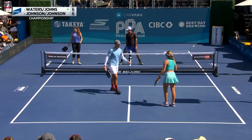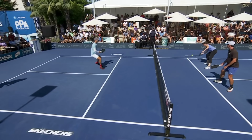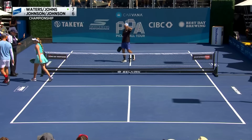Oh, foot fault. What a play, though. That was so close, and so close to being good for Jorja Johnson. That's a great read. You want to go for that move when you see your opponent's head is down, and she did. And what happened there, it's on the takeoff, Michelle.